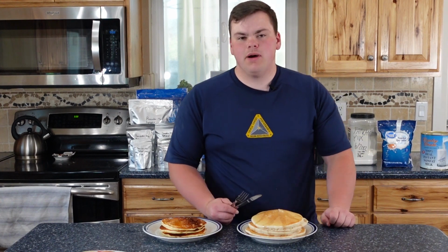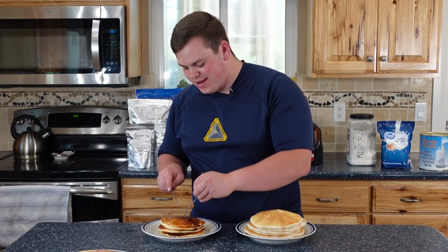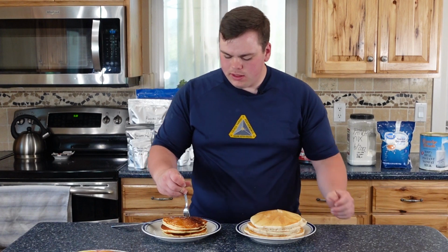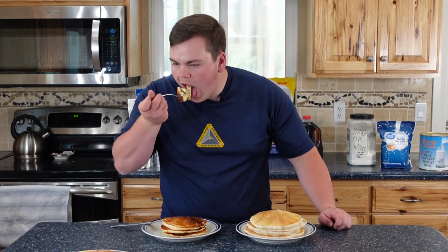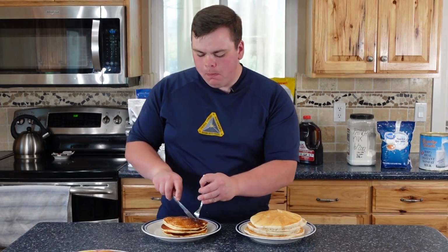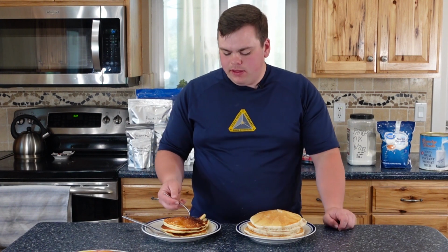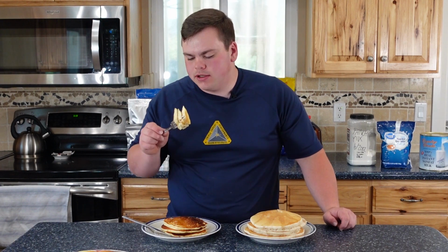All right, so Mom said that we needed to do a pancake taste test, so a pancake taste test we will do. So the first stack, this is the homemade pancake mix. What I've done, I've just taken your run-of-the-mill imitation maple syrup. And they're very good. Just from my experience, these do taste a lot fresher and a lot more natural than the bagged mix will. But you do miss out on a little bit of the fluff factor.